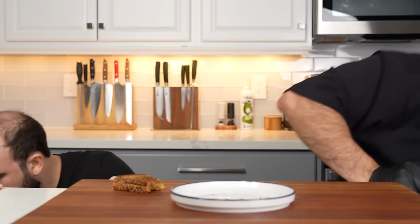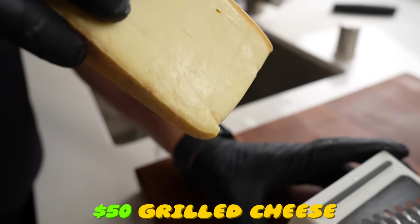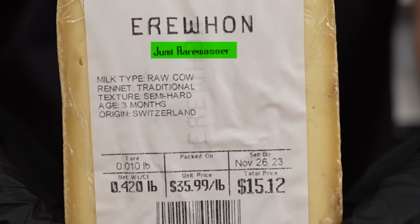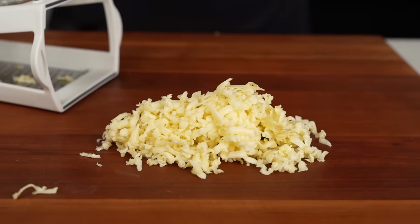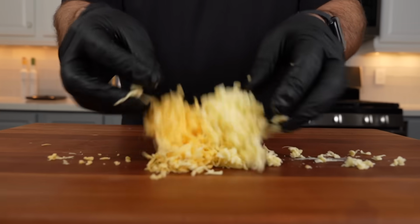Let's go. We've made it to the $50 grilled cheese sandwich, and of course I upgraded the cheese, butter, and bread. Now the cheese is called Jumi Awareness. I don't even know how to pronounce it. That's how high-end it is. And when grating that cheese, it was super soft and really hard to do. And we're gonna go ahead and mix that in with our sharp cheddar cheese.